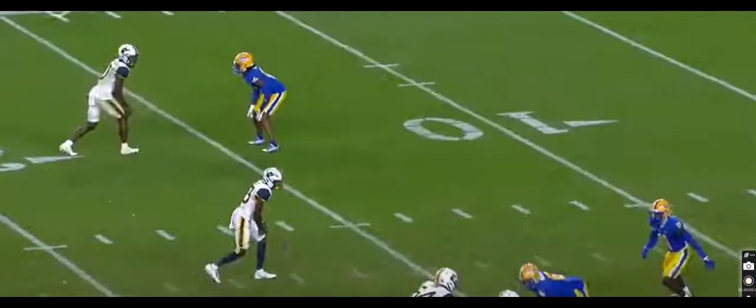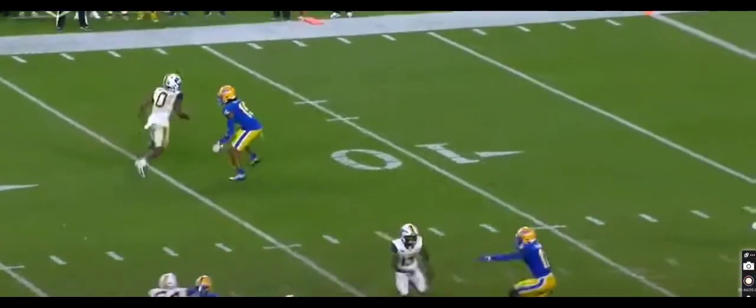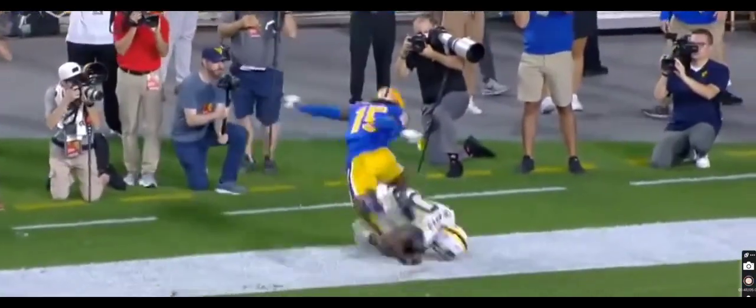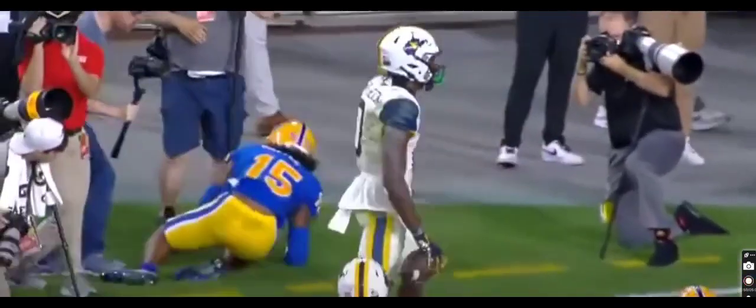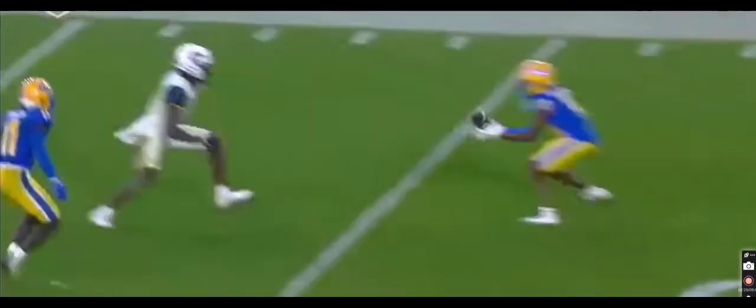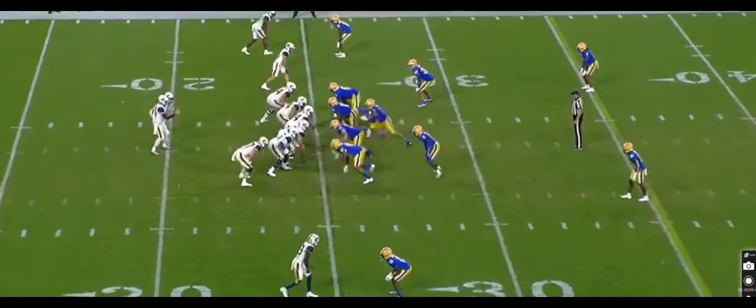Here's a nice touchdown by Wheaton. Pretty good route, good release. You see that quickness here. Good footwork, big body, works off the defender. Nice catch on the sideline. Here's a pretty bad drop by Wheaton. Again, the hands just a little robotic and just something missing there, and it turns into a nasty interception.